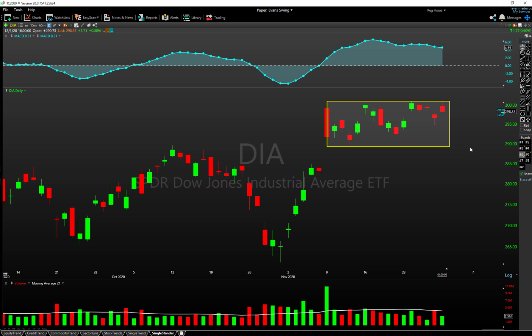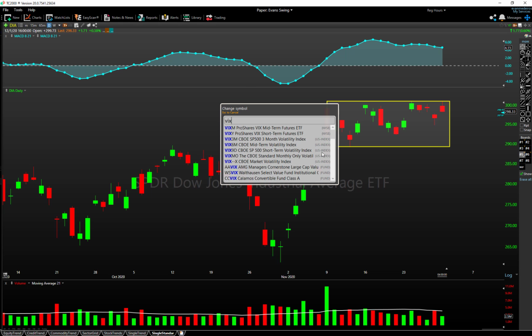So that's really the market there. In a nutshell, pretty good price behavior, price action all around. Doesn't mean we can't see some type of short-term volatility. Speaking of volatility, let's just look right at the VIX here.